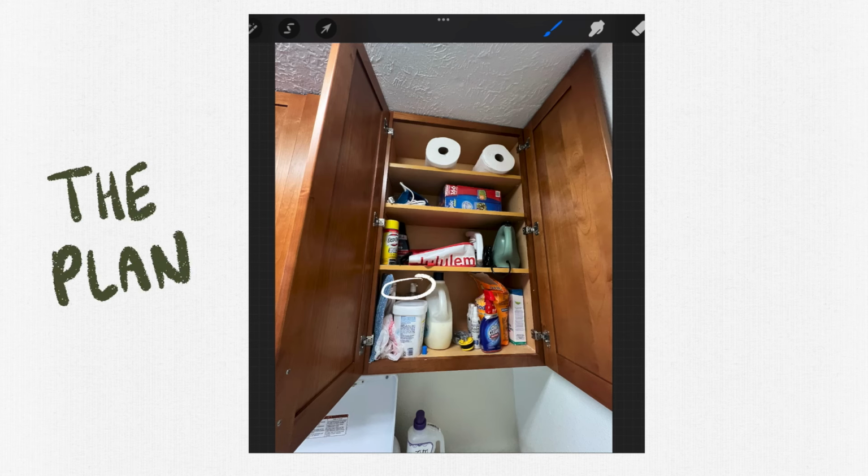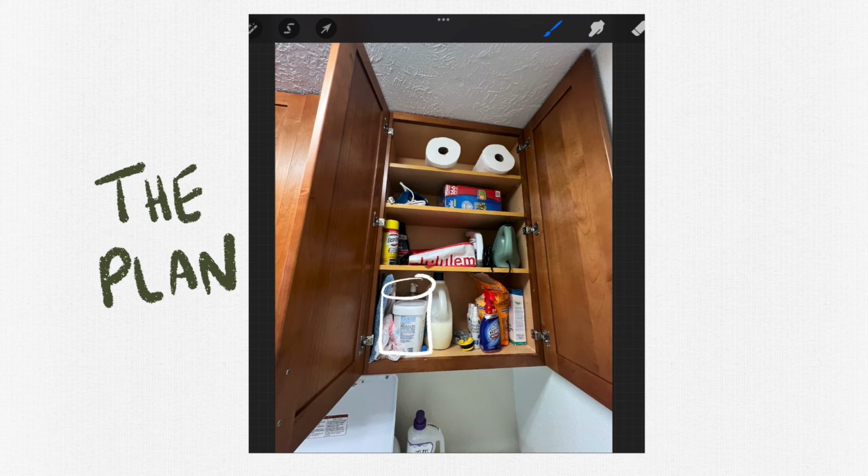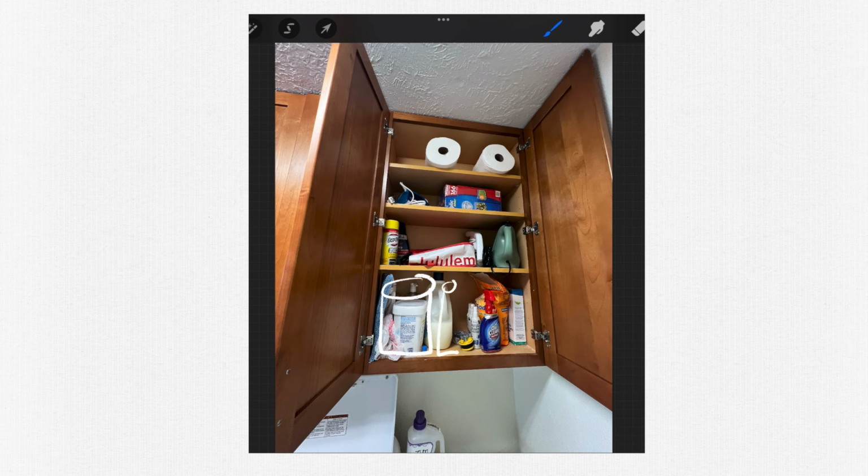I'm going to swap all of these bottles and pour them into new containers that have a more cohesive look. Then I'm going to do a little dolly on the bottom. I love using these dollies because I just feel like you are way more likely to use the products instead of shoving something in the back. You can just easily spin it and see everything you have in the cabinet.